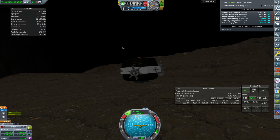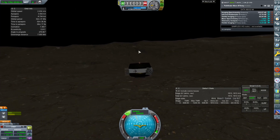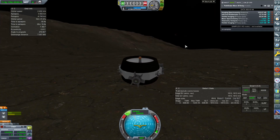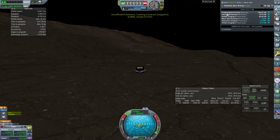Right, so I think Phobos is bigger than Deimos? It feels heavier, but maybe Deimos was harder to land on. I think this is actually probably an easier, a much softer landing. Right, we're going to timey-wimey warp this, I think. Just get it timey-wimey warped up a bit. Come on, hurry up. What are we doing?